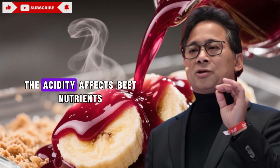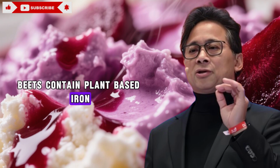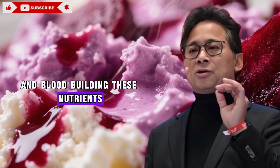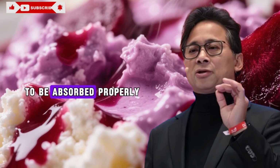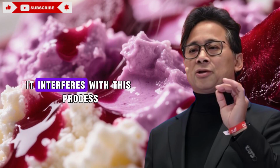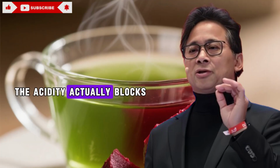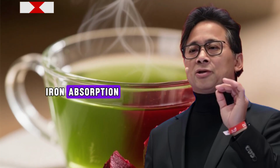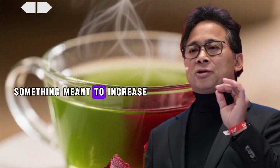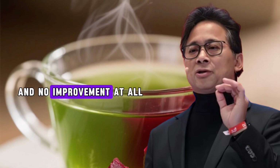Another issue is how the acidity affects beet nutrients. Beets contain plant-based iron and special pigments that help circulation and blood building. These nutrients need a stable environment to be absorbed properly. When lemon makes the mixture too acidic, it interferes with this process. Instead of helping, the acidity actually blocks iron absorption and reduces the benefit people expect from beet juice. Something meant to increase energy and oxygenation can end up giving discomfort and no improvement at all.